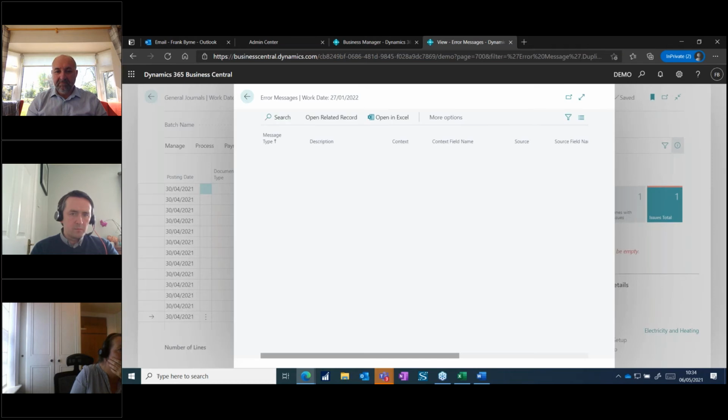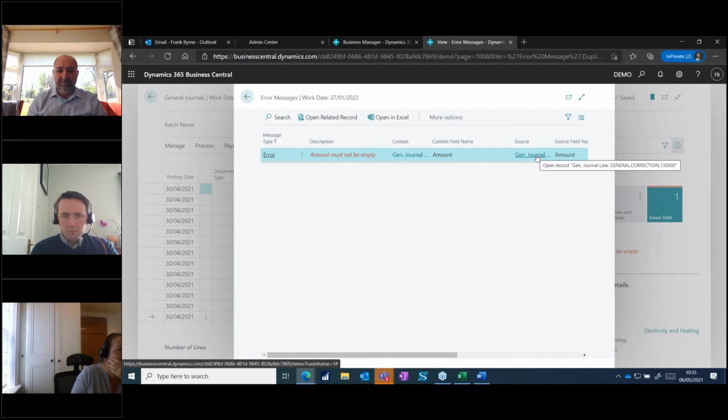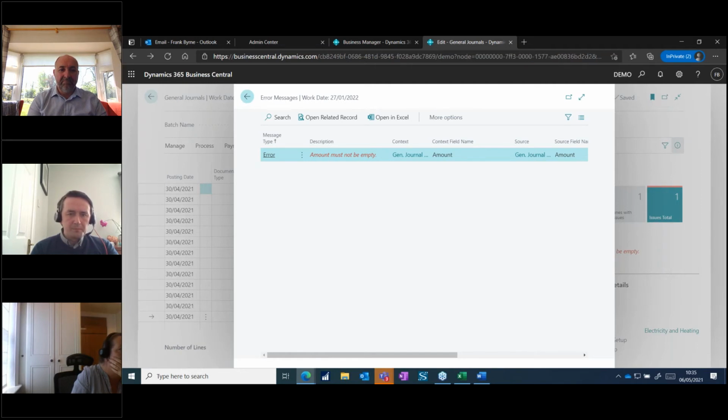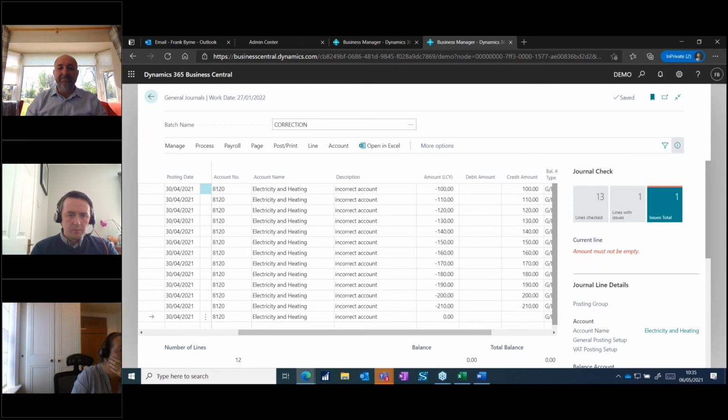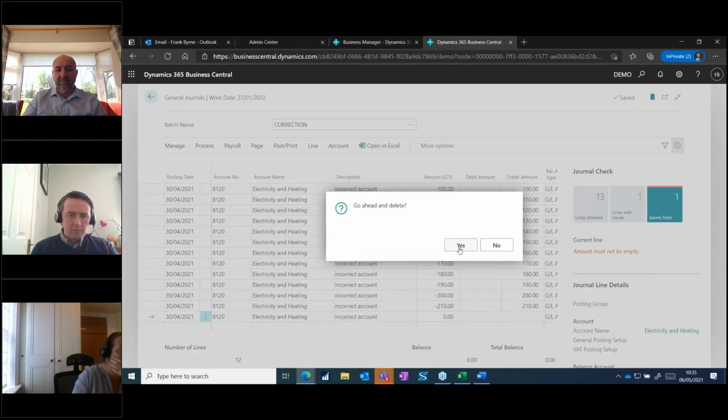So Business Central is going to show us that there's a line that must not be empty. It tells us the line is line number 13, or in Business Central's terms, 130,000, which essentially is line number 13. So if I go back and I have a look at the data that I've imported, we'll see the very last line down here has a 0 value. So I'm going to delete this line, and now that should clear my issues, and my journal should be ready to post.